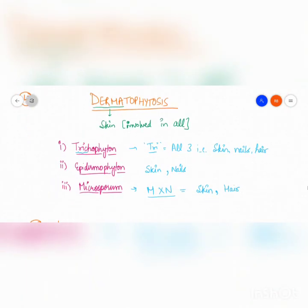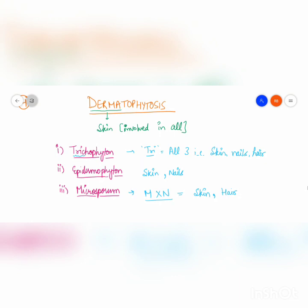Then coming on to the very important topic, that is dermatophytosis. It is a fungal infection. It basically consists of three genera, that is trichophyton, epidermophyton, and microsporum. Just remember, examiners are very fond of asking questions like which among these is not involved in epidermophyton, not involved by microsporum. So try to remember these. I'll tell you a very simple trick. First of all, remember dermatophytosis contains derma. Derma means skin. So skin is involved in all. Okay, half of your job is done.